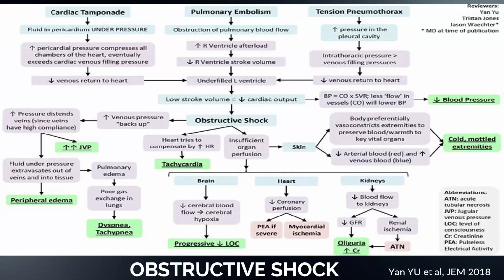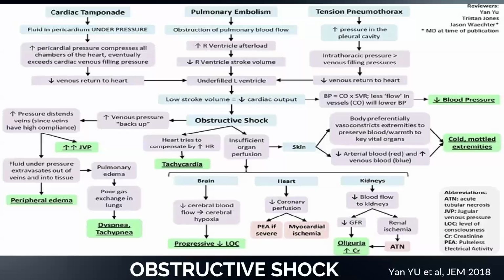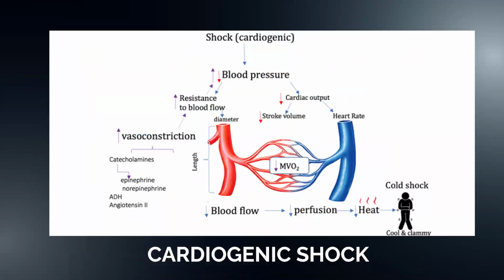And then the final will be the cardiogenic shock. The cardiogenic shock is primarily a disorder of cardiac function, and this is due to the critical reduction of the heart's pumping capacity caused by diastolic or systolic dysfunction and reduced ejection fraction or impaired ventricular filling.